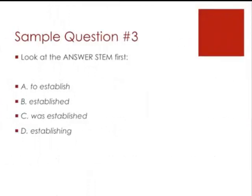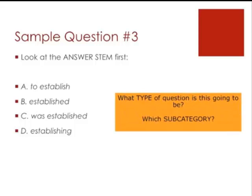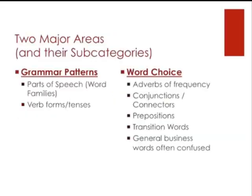Now let's look at the final question for this video, question number 3. And again, looking at the answer stem, one thing we start to notice right away is that all of the answer choices seem very similar. Well, that should pretty much tell us right now that what we're looking at is a grammar pattern question. Now, since they were using the word establish, and they all appear to be verb forms, we're actually looking at the verb form and tenses idea.